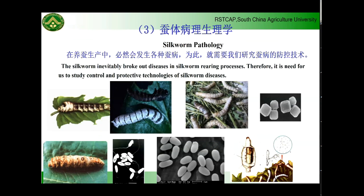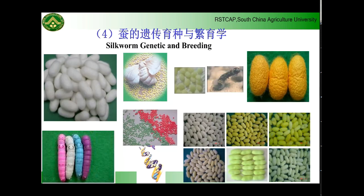So the diseases in silkworm have so many types. When we research the diseases, if you can rear the silkworm somewhere, you can also raise your baby there. The different types of silkworm genetics have red, green. Silkworms have different colors. The color of the eggs is different.